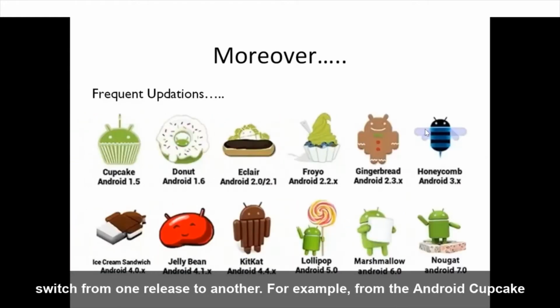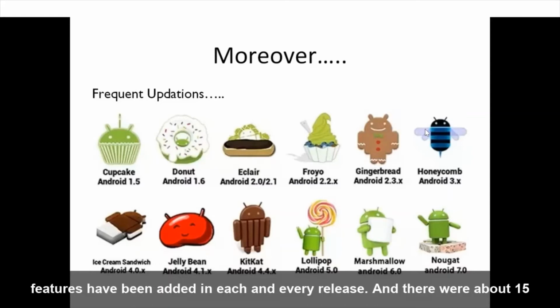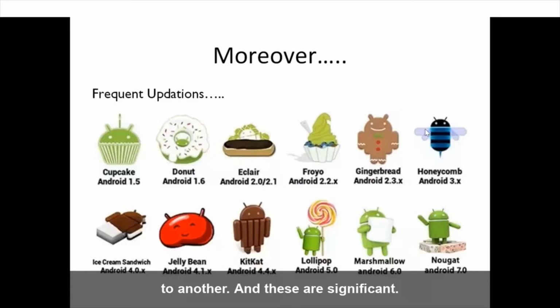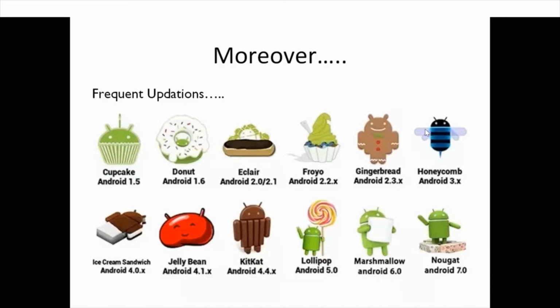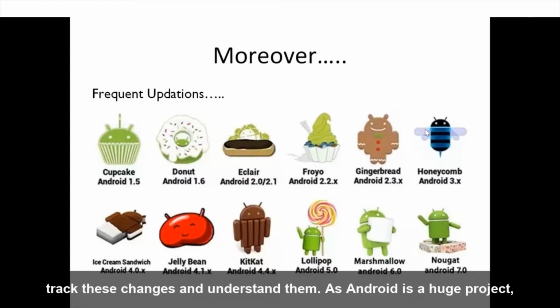For example, from the Android Cupcake version in 2009 to the Android 10 version in 2020, several interesting features have been added in each and every release. And there were about 15 stable releases that have been released, and all these features differ from one release to another. And these are significant. Without a proper documentation, it would be very difficult if we have to track these changes and understand them.